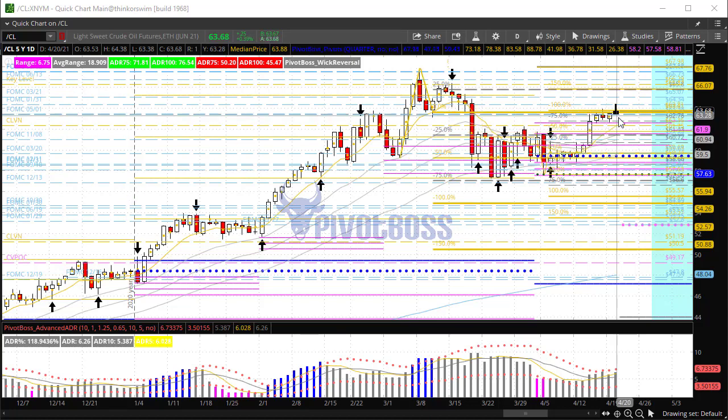If we can see some sort of higher low develop, say into 62s or perhaps just below 62s into that trigger zone, that could open up a continuation towards 66 up ahead.